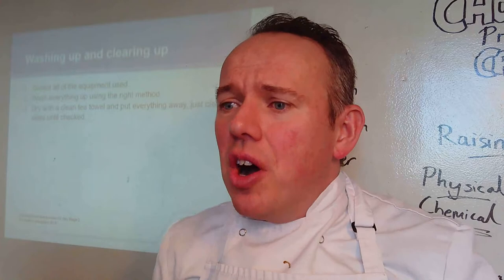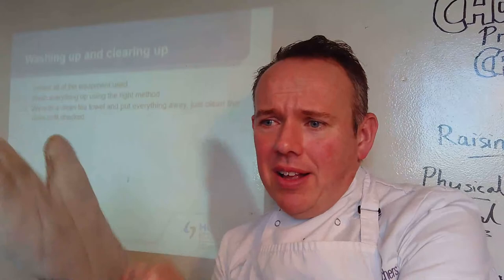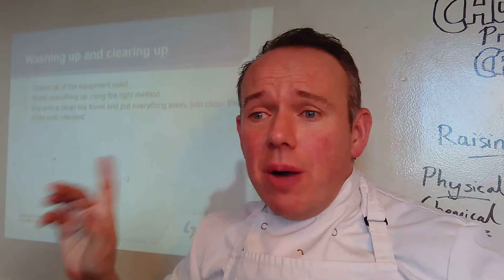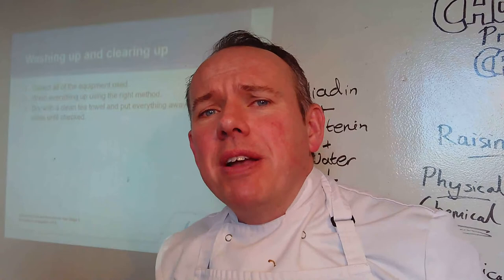Even my chocolate is still really hot, hence why I've got oven gloves, which now got chocolate all over them. They are hot, okay, so be careful. But you do need to be collecting all your equipment together, washing up everything. Use some hot soapy water, please, hot soapy water. So make it as hot as you possibly can without hurting yourself.